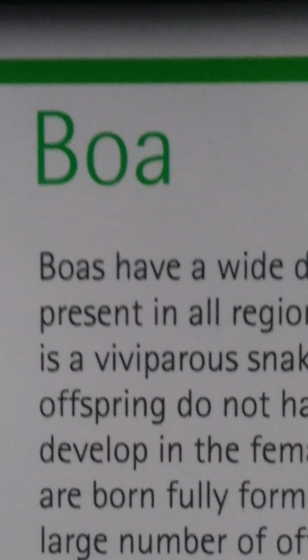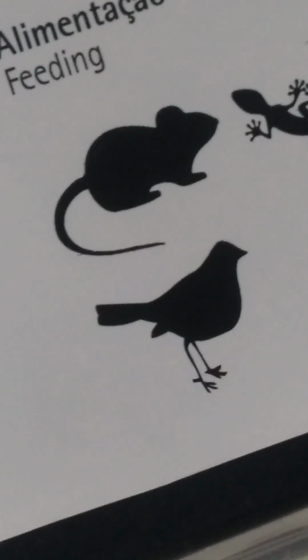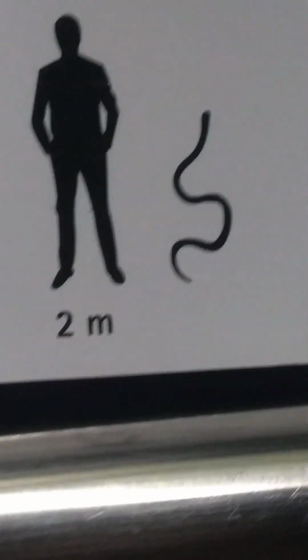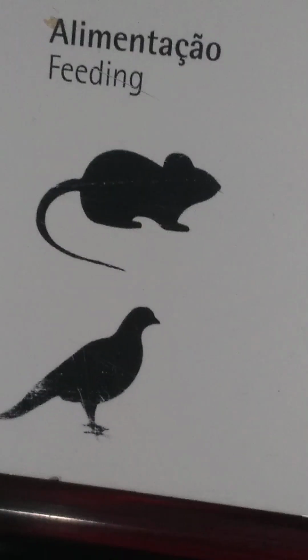You see this snake over there? It's the same one I showed you, except it has a different name. And it's called a boa. It eats bird, rat, and lizards. Almost medium-ish size compared to a human. Look at that snake over there. It's a gum tree boa. It eats birds and rats.